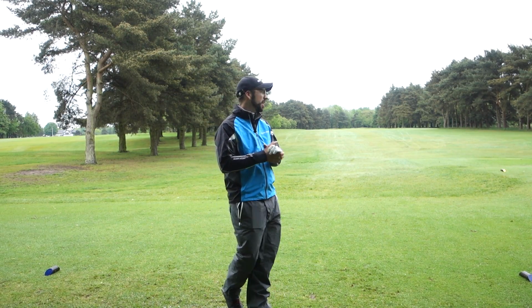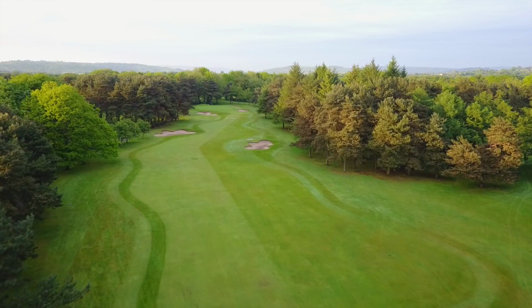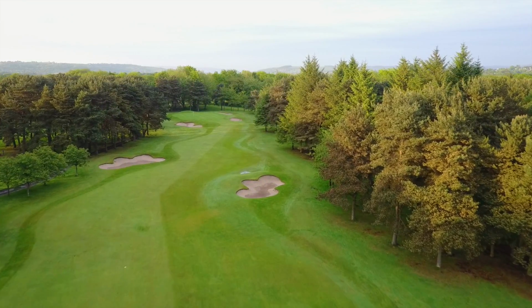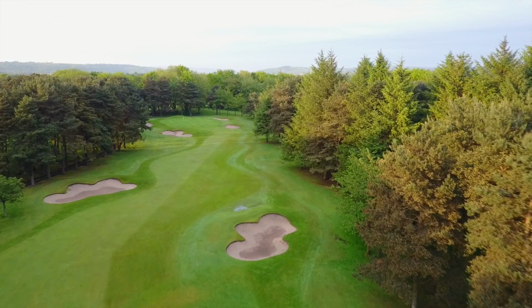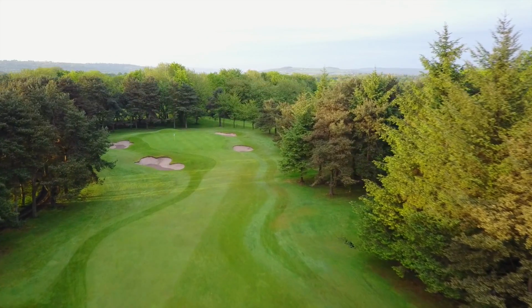Right guys, second hole here, and it's a cracking hole this. It makes you think a little bit because it's only 340 yards. You can bomb a driver up there, get it as close to the green as possible, or you can lay up short of the bunkers. So it gives you lots of different options. The further you drive it down there, the tighter it becomes.